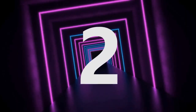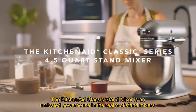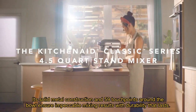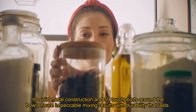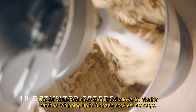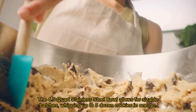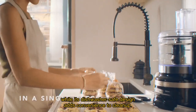Number 2. The KitchenAid Classic Stand Mixer is an unrivaled powerhouse in the realm of stand mixers. Its solid metal construction and 59 touchpoints around the bowl ensure impeccable mixing results with durability that lasts. The 4.5-quart stainless steel bowl allows for sizable batches, whipping up to 8 dozen cookies in one go, while its dishwasher-safe design adds convenience to cleanup.